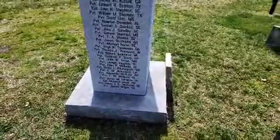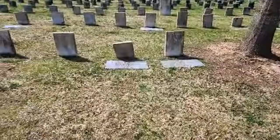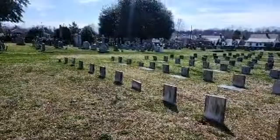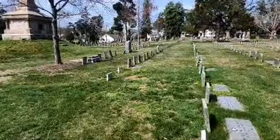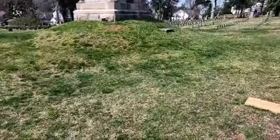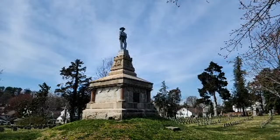It's a little monument. Most of these are unnamed. You got two there that are named, and then all the rest are unnamed. And it just keeps going and going all the way back there. All right, this is the statue to the dead Confederates. Anybody know who that is on top? Anybody know who that general is?